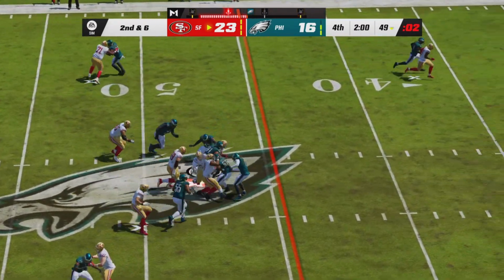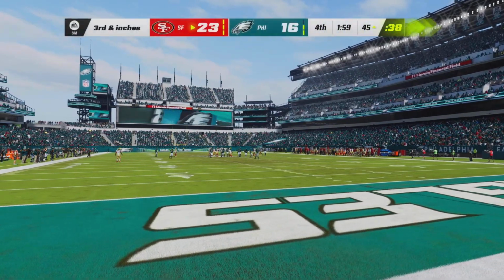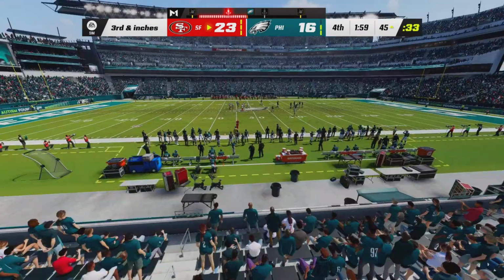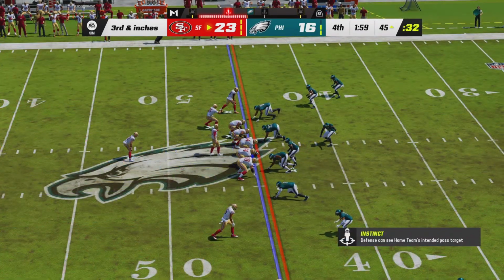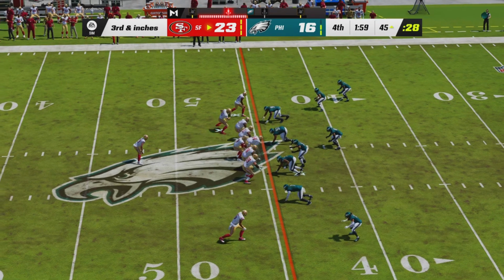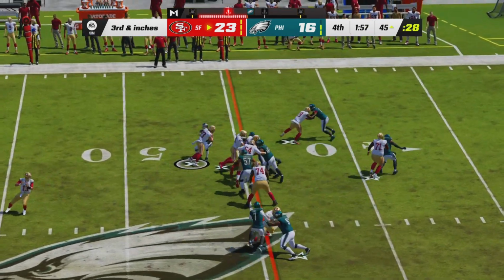They'll try and burn some clock now with McCaffrey, and across the midfield stripe into Eagle territory. We've got a one-score game with inside of 2 minutes remaining. So it's 49er football here as we get you reset. They're facing a critical 3rd down now as they try to hold on to this lead.